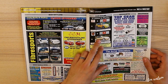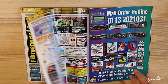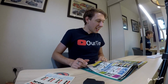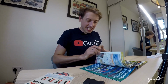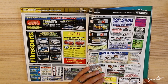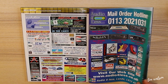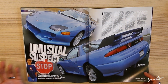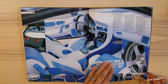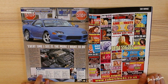Car sales, we've got RPM car sales with a Rover 25 GTI. Wow. Auto body and styling, South Wales, 8,000 spoilers. 8,000 spoilers! What is that about? Here we go, Toad AI606 alarm. That's what's in my car, an AI606. £295 for that alarm. Pretty sure it's the same price now. Audio, just look at the text. Jesus, wow. And finally we come on to the Mitsubishi GTO. 3,000 GTs, right at the very back. Oh, it's an auto, that's why. Cool looking car though. He's gone to town on this. I think this one's in California, isn't it? Yep, that's in California. 3 litre V6.